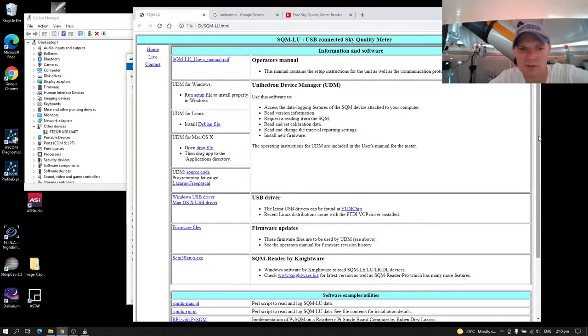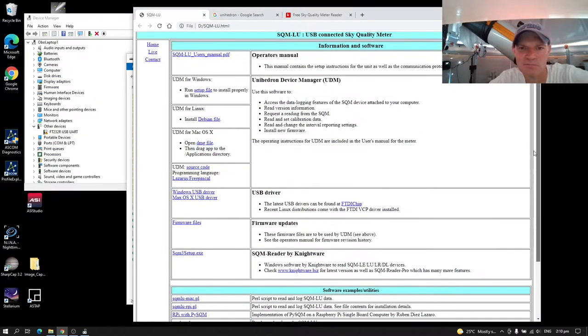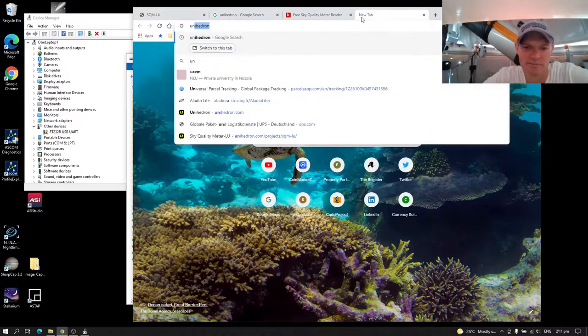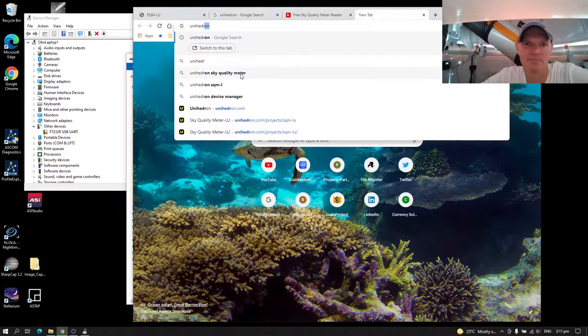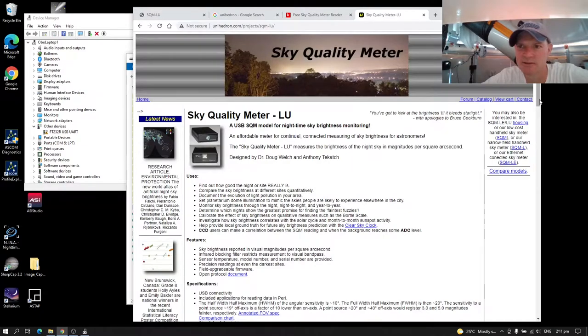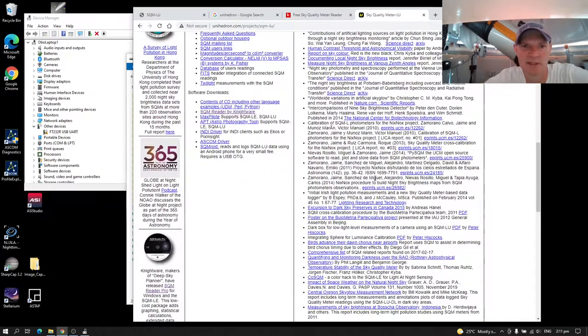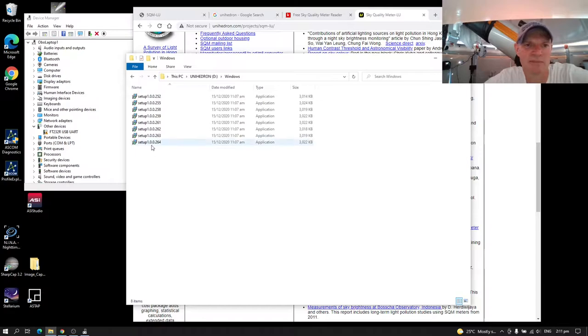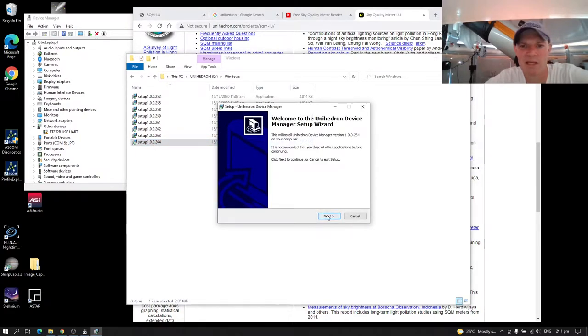Now, there is no ASCOM driver showing on this at all. However, if you do go across to the Unihedron website, wherever that's gone, I think I closed it. And look on the USB connected and go down to software, you will see that there is an ASCOM driver listed on there, so we'll maybe have a look at that as well. All right, so first up was to install the device manager, which is in the UDM folder. Sorry, it's not, it's in the Windows folder, and just run setup and next.